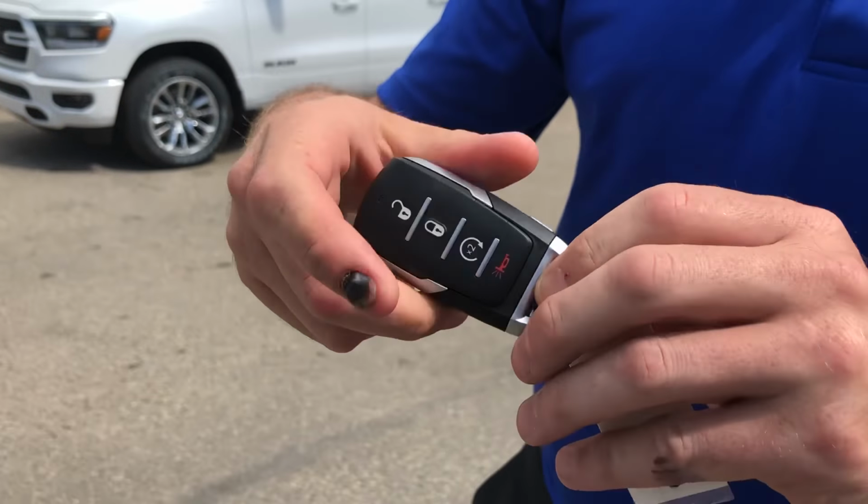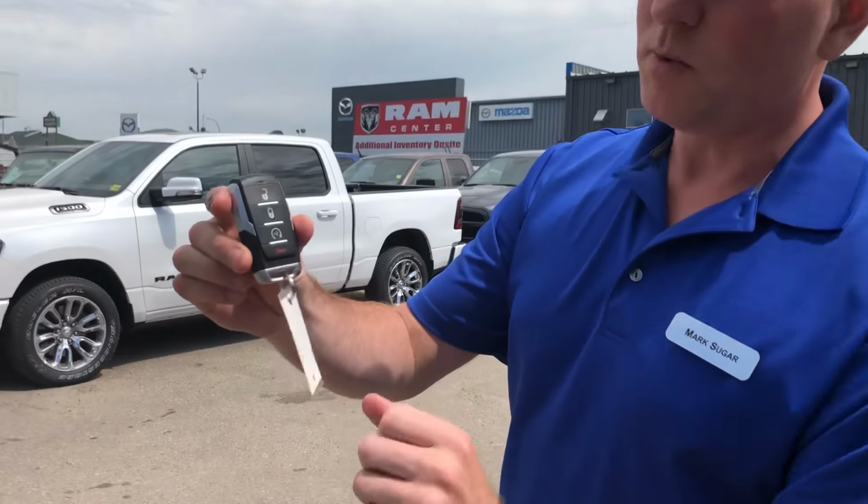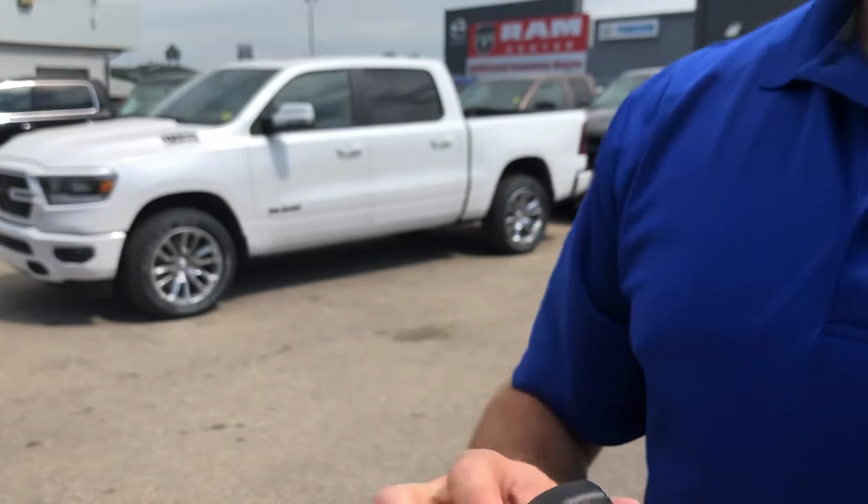You a key, and then when you go in, it's a push button start. You just use this to push against that button, and it's going to start up even if your battery's dead. But then you know you got to get a new one. So this one has remote start, unlock, lock, and as well on your phone.